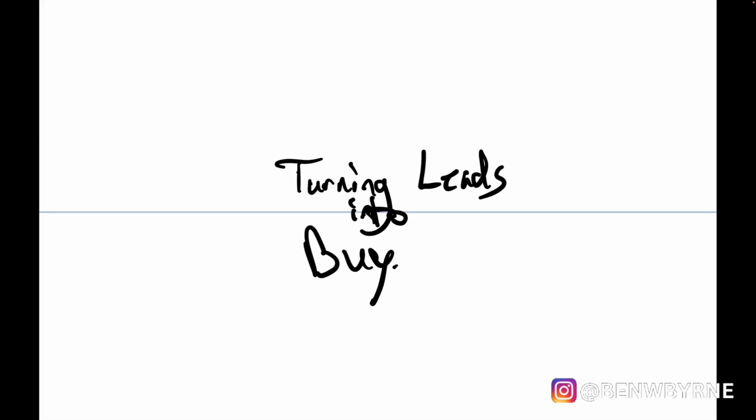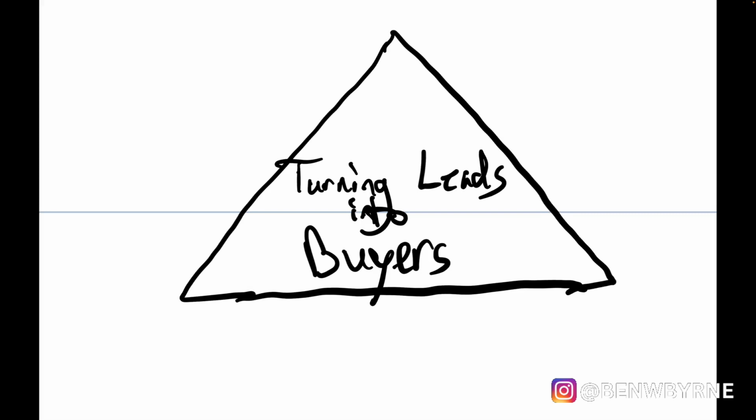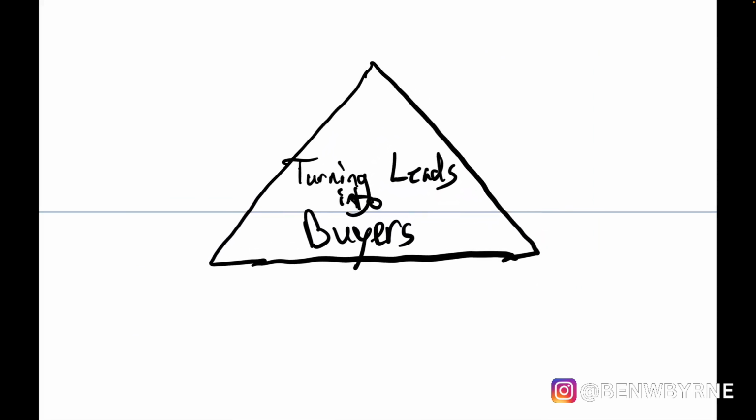Now, leads into buyers as efficiently as possible. So if I were to turn this into a cool looking pyramid, maybe not that cool. Let me actually make this a bit smaller. That's not what she said. All right. Bam. Okay. What goes into the 3 elements?